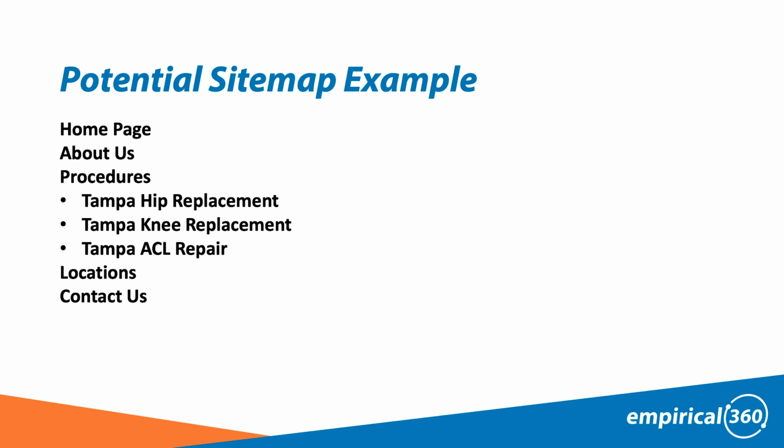So a potential sitemap could be, you have your homepage, your About Us page, your procedures, and just having them be location specific can really help you. So Tampa hip replacement, Tampa knee replacement, Tampa ACL repair, and then you have your different locations that you may serve, and then you can build out procedures based on those locations. So if you serve 5 locations, you could have a procedure page for each of your procedures for each of the locations. It can get out of hand pretty quick, but that's a basic example of how it could work.